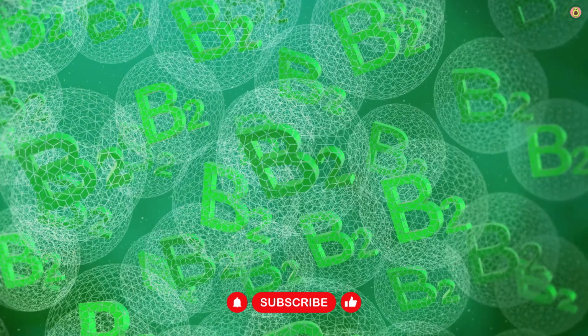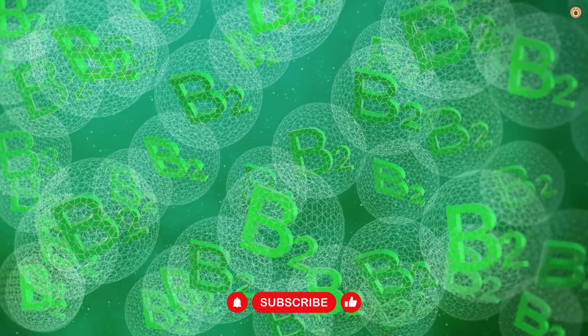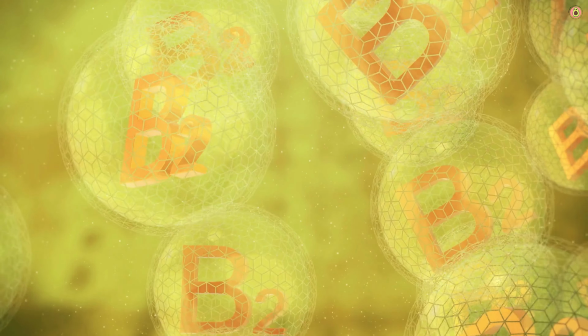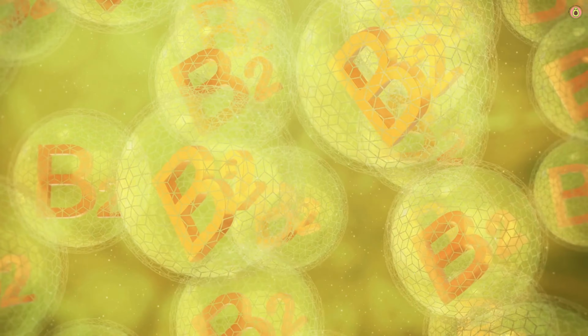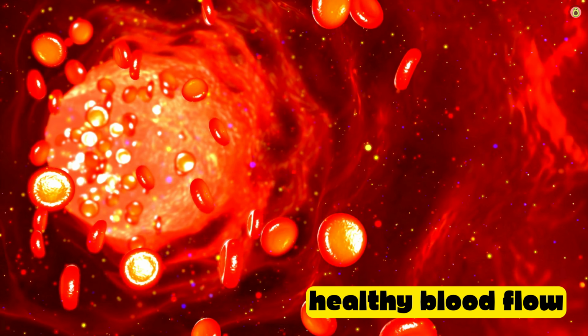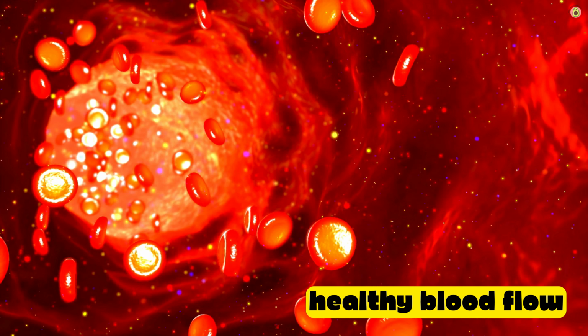Riboflavin is indirectly involved in nerve signaling processes by supporting the production and function of neurotransmitters, which are chemical messengers that transmit signals between nerve cells. Balanced neurotransmitter levels are crucial for proper nerve function and may facilitate nerve repair and regeneration. It also plays a role in maintaining healthy blood flow, which is essential for delivering oxygen and nutrients to nerve cells and removing metabolic waste products. Proper blood circulation supports nerve repair processes by providing the necessary resources for cell growth and regeneration.